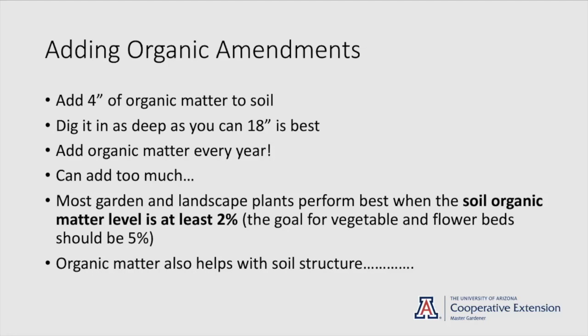So the next slide that we're going to look at is going to show you when to add organic materials and what kind of organic materials to add depending on what season it is. But remember that you can add too much, and this happens a lot when we're gardening in raised beds. At some point, you're going to have just organic matter in your raised bed, and you're going to be missing out on that really important mineral component of our organic soils.